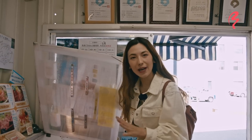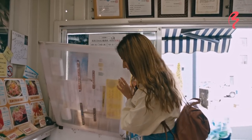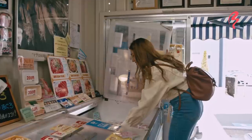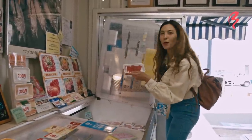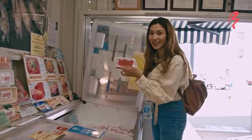And this place is right next to the tuna market. So you know that this is super, super fresh. It comes straight from the wholesale company. I'm gonna have to try some of this namabin nagamaguro. And I think I'm also gonna get one of these. It says it's mochi mochi maguro, which means mochi chewy tuna. And that sounds really delicious.